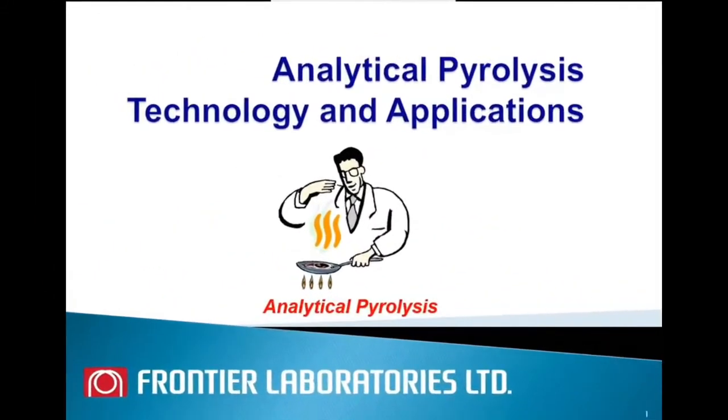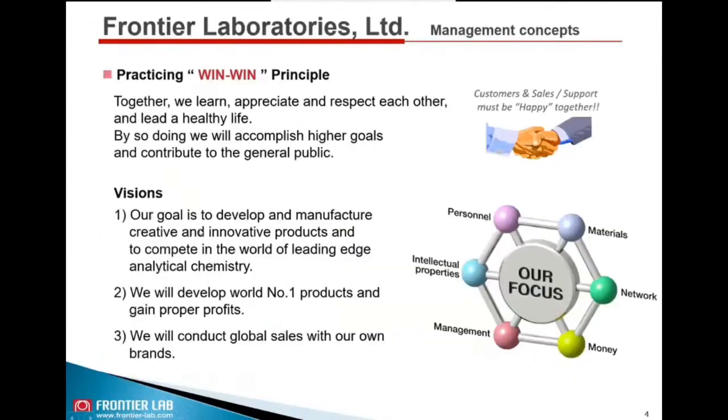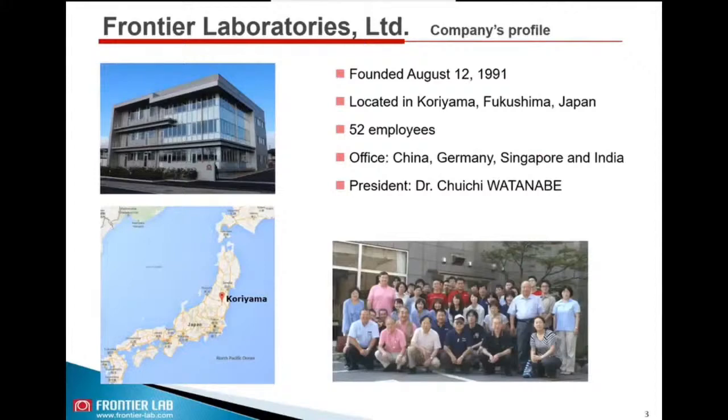I am Karthikeyan Sadrugunan, working as a business development manager for Frontier Laboratories, based in Singapore to support Frontier Laboratories business in Southeast Asia and India. During today's session, just for the benefit of some of the audience who are here for failure analysis and reverse engineering, I want to spend a couple of minutes to introduce Frontier Laboratories briefly.